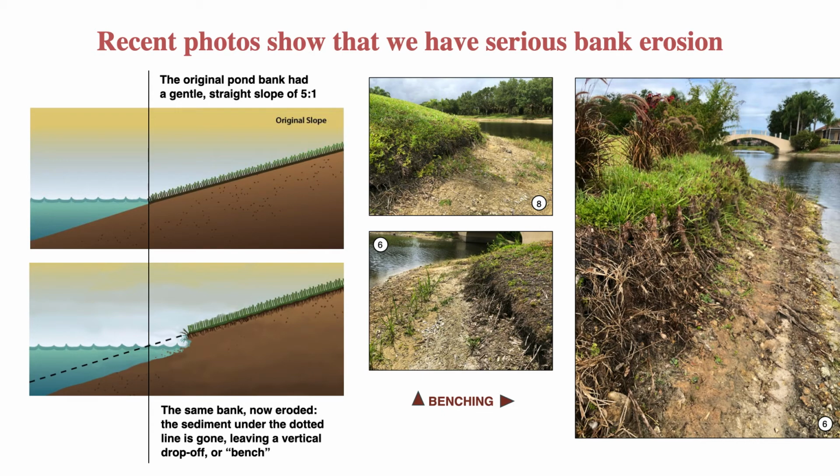The photos on the right show us what is visibly left behind after banks have badly eroded. You see vertical soil drop-offs or benches. Sticking out of them are the exposed roots of the grass and the plants that have yet to be washed away and are still holding on to life. The flat, dry shelves below these benches are what's left of the badly eroded sediment.